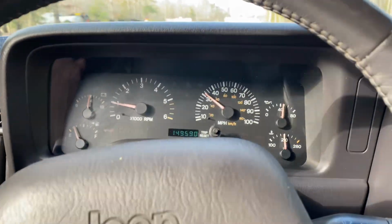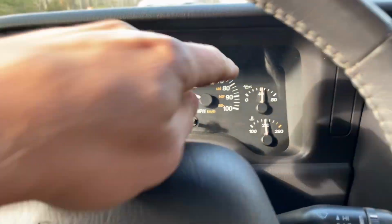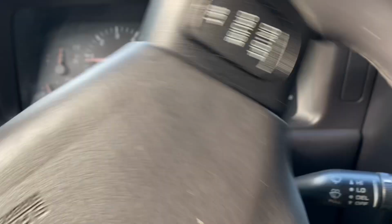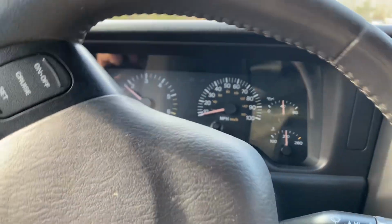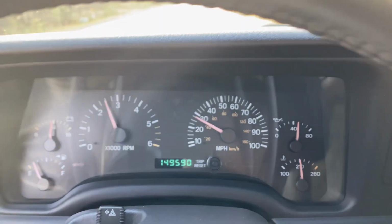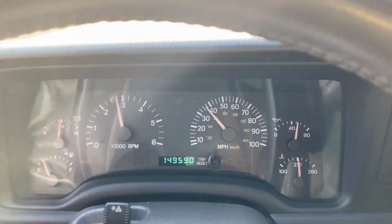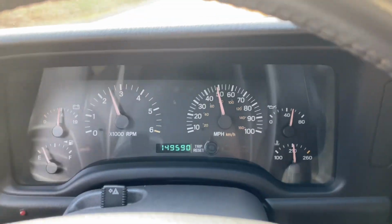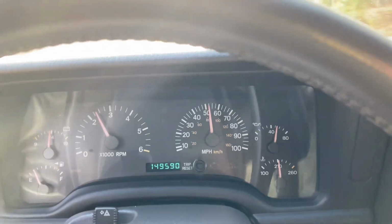Just even under slight acceleration and throttle, it really has nothing to do with acceleration, but throttle, your oil pressure goes up above 40. Transmission's very, very smooth. Complete drive line in this thing's incredible.